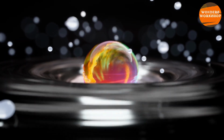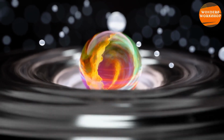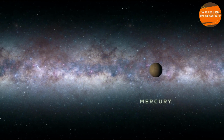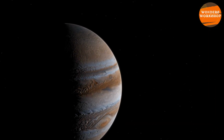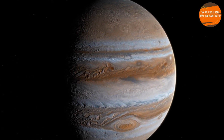During gas-driven migration, for example, spiral patterns created in the disk can move a planet closer to or farther from the center. Larger planets can also influence the orbits of smaller ones through their gravity. There are also rogue planets, huge celestial bodies that float in space without a star. These can be as big as Earth or even Jupiter and could potentially harbor conditions favorable to life, such as dense atmospheres or moons with liquid water.